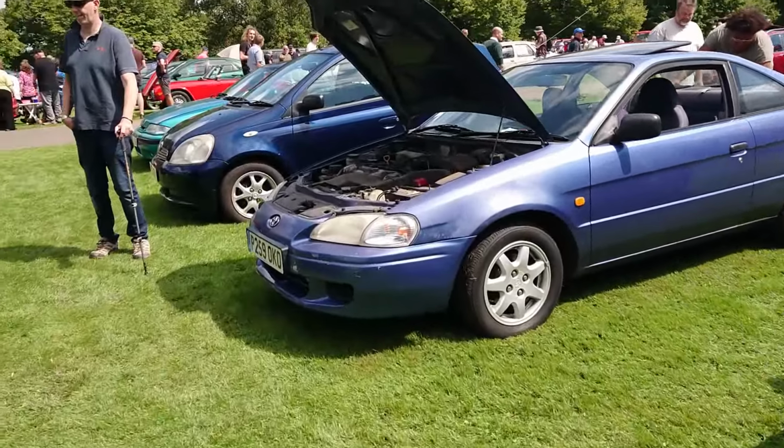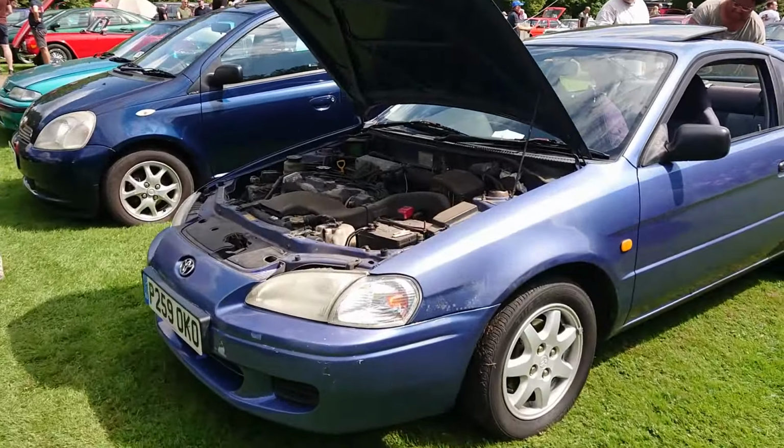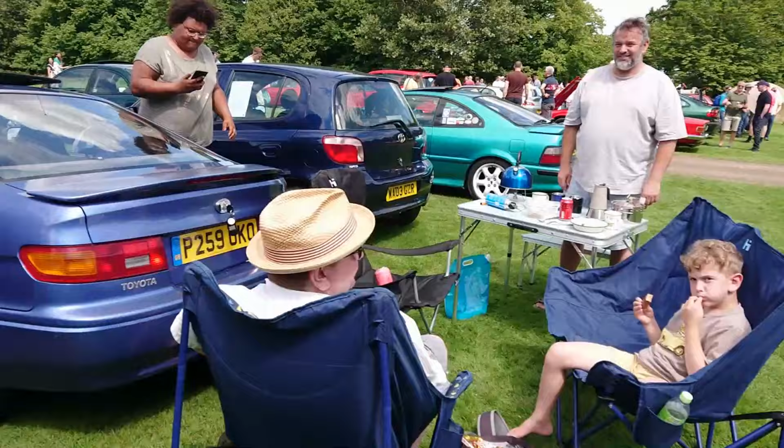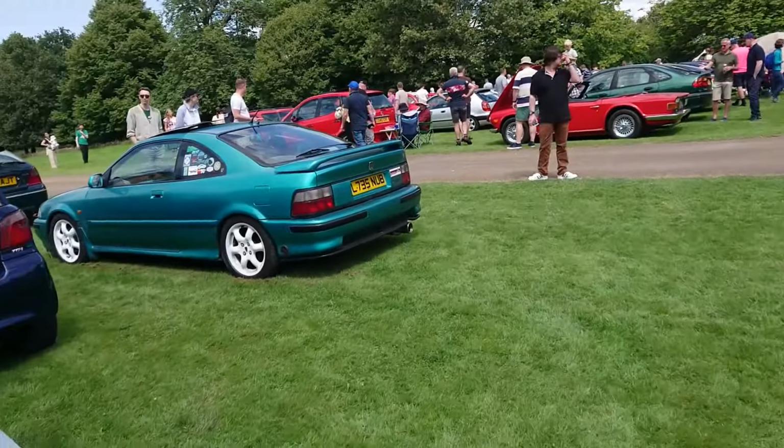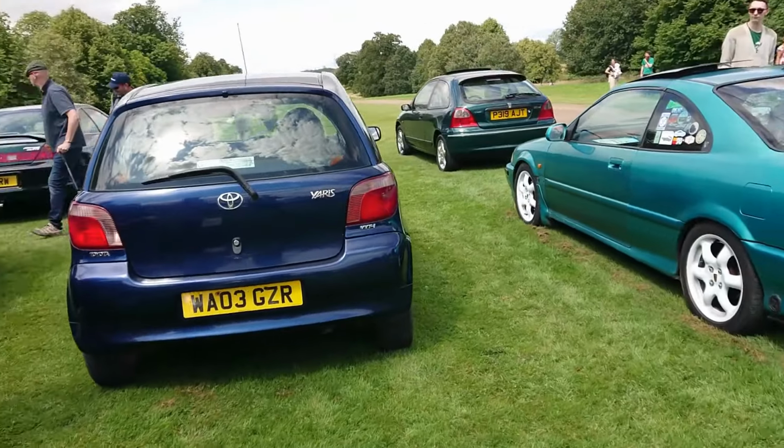Toyota Paseo. I argue these are probably classics now. I actually have driven one of these. It was a pretty nice drive, to be honest. The one I drove, they all in this country have the same 1.5 engine. You could get an SI or an ST, I think. I think that's what they were called.